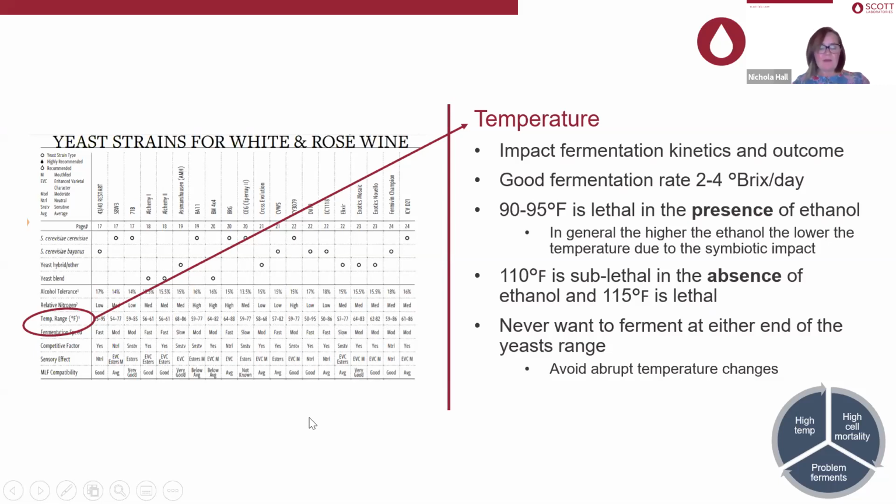You want to kind of have it a few degrees off either side. You want to measure your temperature under the cap. Temperature can become striated within about 8 hours. So we want to make sure the temperature we're measuring is the actual temperature in our ferment, and we want to avoid abrupt temperature changes. If we measure our temperature of fermentation and it's a little bit warm, you don't want to rapidly chill it. Likewise, if it's too cold, you don't want to rapidly heat it up.